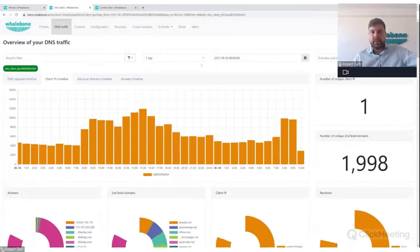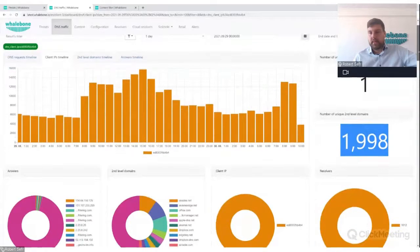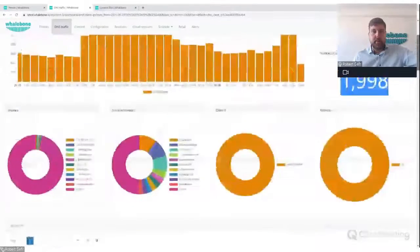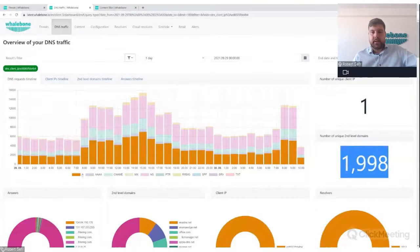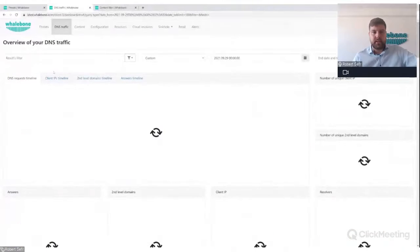I can filter it out just to see. There are almost 2,000 different second level domains. Second level domain means like google.com. I can look into more details here, or I can get back, for example, to the DNS request timeline and see what the particular query types are there for this IP address. Again, just a reminder, the IP address is anonymized, so we are only seeing the hash here, not the actual IP.